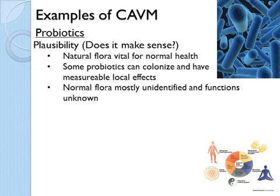There are some problems with this. The reality is that the normal flora that exist are generally unidentified. We know very little about the organisms. There are many of them, and we've identified very few, and we know almost nothing about the function of many of these organisms in health and the relationship between host and probiotic organisms or natural flora. So while there is some plausibility to the idea, the details are mostly unknown at this point, and that does make us question how confidently we can make claims about some of these health effects.